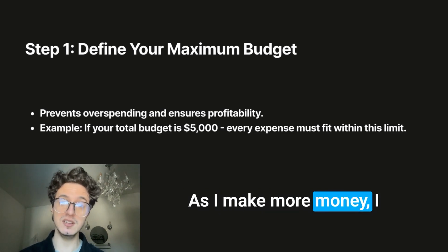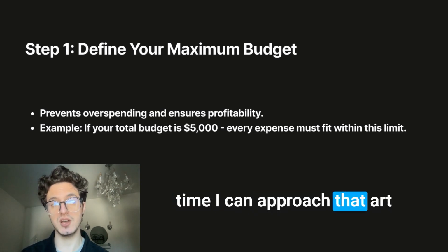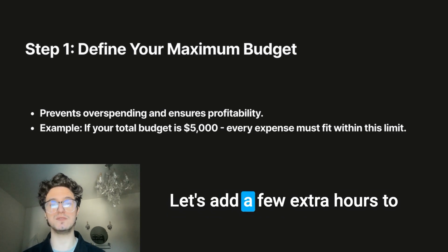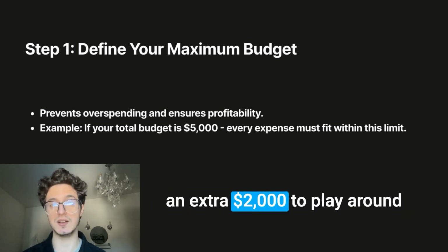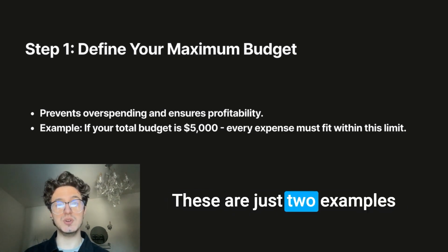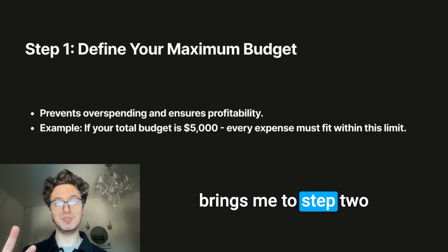As I make more money, I invest more into the projects. So then maybe the next time I can approach that art director and say, hey, this time I have a $7,000 budget. Let's add a few extra hours to our workday, so we have more time to shoot. Or maybe we have an extra $2,000 to play around with to hire team members. These are just 2 examples of my core expenses, which brings me to step 2.